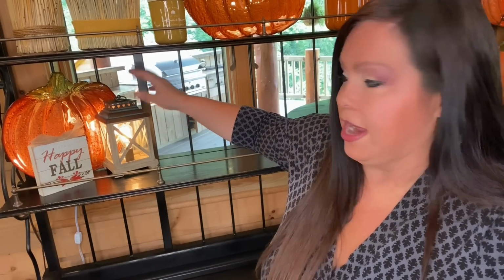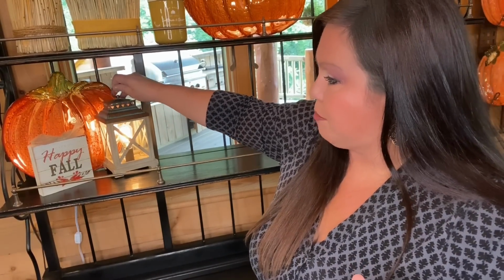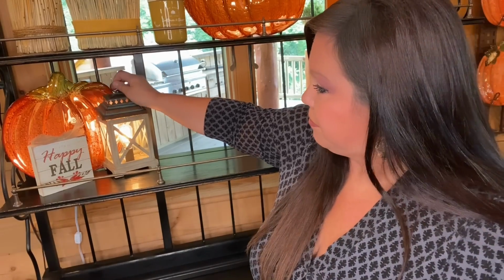So highly recommend this little lantern. I think it's a Better Homes and Garden. Don't quote me on that. I'll link it below because I know they sell them on Amazon, but I'm a huge fan. And if you want to use it as a wax warmer, you just take this part off. It comes with a little tray and you put your wax melts on the inside. But I took mine off and I just use it as accent lighting.